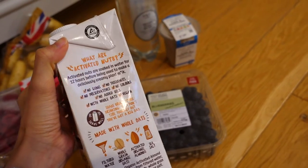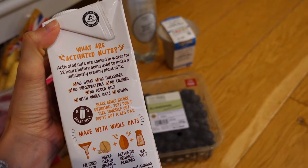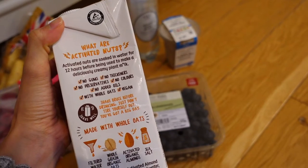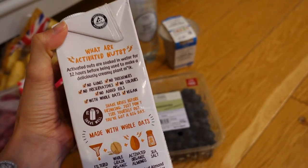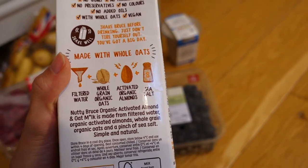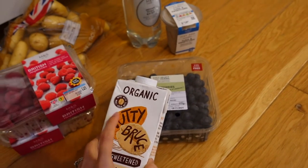Pro tip for you guys, when you're picking up your milk, make sure that the ingredients are clean. It says here that there are no gums, no thickeners, no preservatives, and no added oils and colors. This is what we want. These are just the 4 ingredients. Filtered water, whole grain organic oats, organic almonds, and sea salt. So this is really clean. That's why we get this.